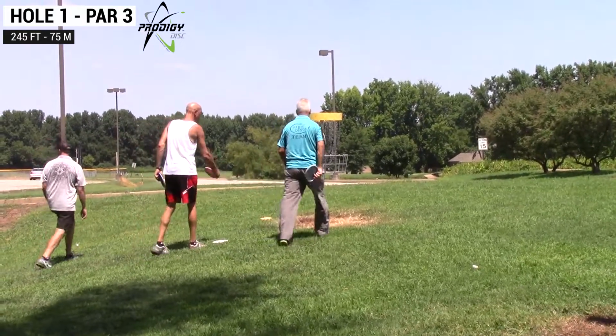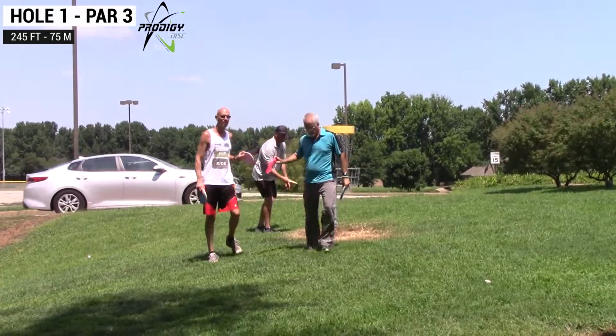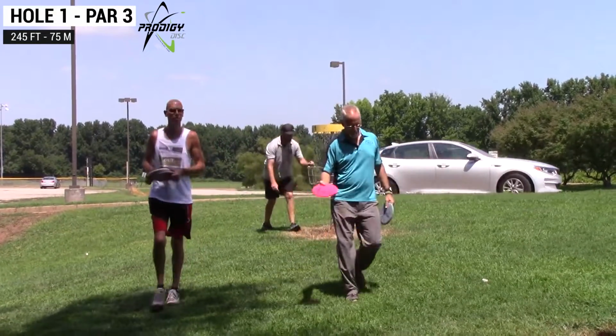Chris finishing out this hole. Wasn't very happy with how it went for him. Shannon tapping in his par.